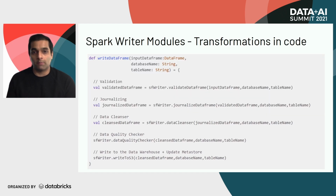So putting all these modules together in code, this is what it looks like. If there is a write data frame function, it would go in sequence, starting with validating. Let's say this data frame has to go through a whole validation step. But if it's a journalized table, you go through journalize, and each of these steps returns the original data frame if neither of these steps is valid. And so you have this transformation being more serial, and you would expect the right things to pass on.